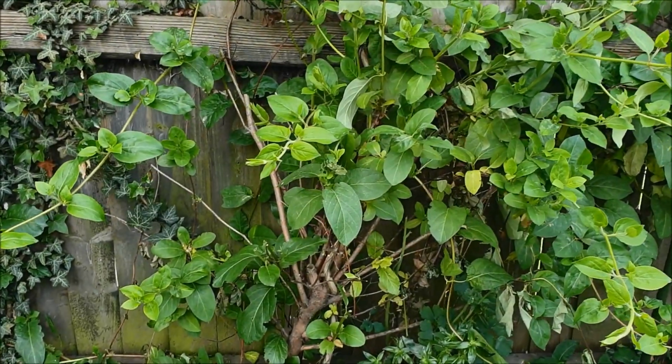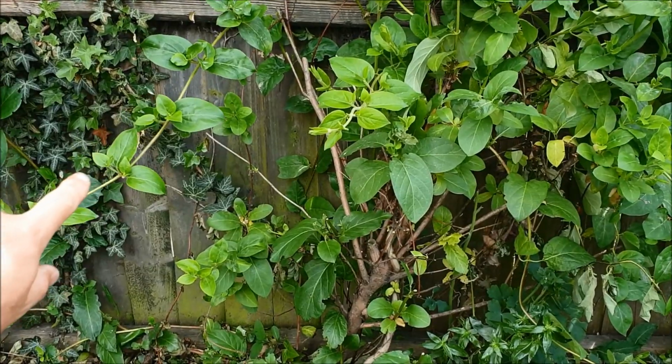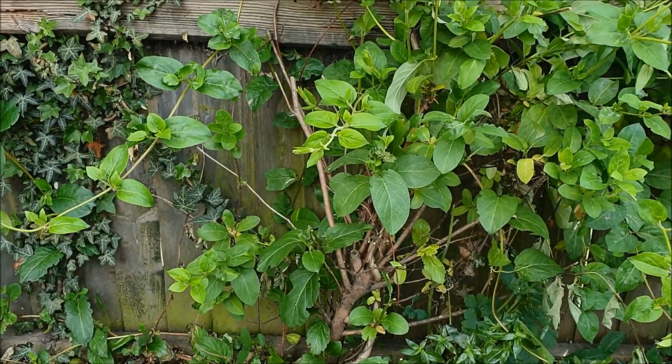Well, I'm just sat here and I just realised that this honeysuckle is starting to get little buds on it, so it won't be long now until this whole patch is covered with beautiful perfumed yellow flowers.